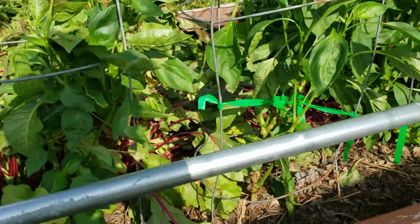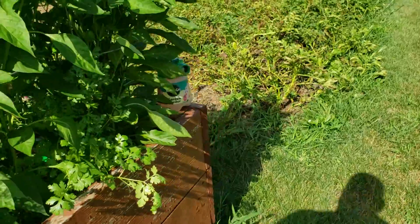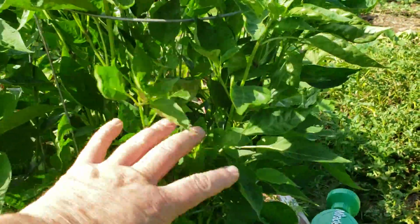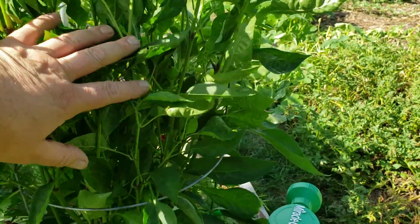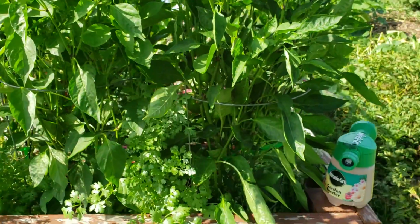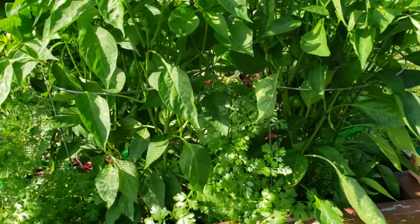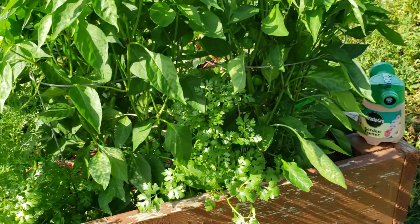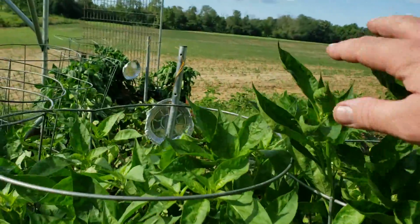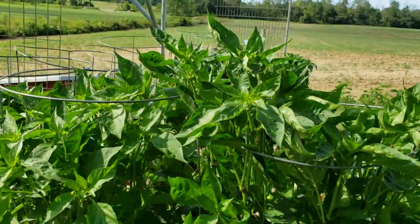This last year, my baby sister went to Italy, and she smuggled me some seeds back in, bless her heart. These are pepper plants that I saved seed from Italy. She bought some peppers in a marketplace, and I dried the peppers and the seeds, and I grew them. Now, they are hot peppers, but they are the tallest peppers in this bed.